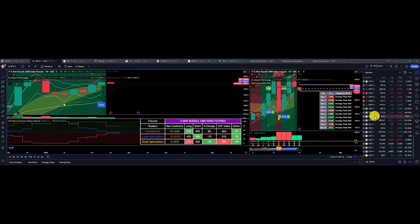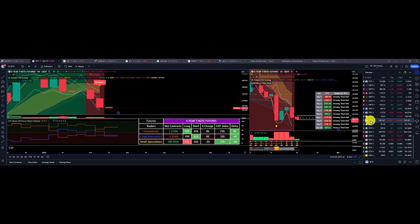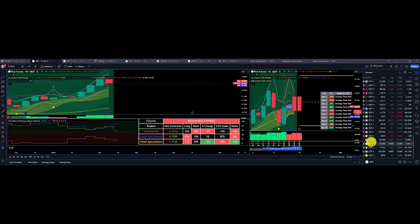Russell last week, overall profit of $1,890. 30-year, overall profit $93. 5-year, overall profit of $70. Rice, overall profit of $1,260, for a total of $13,250 on one contract each. There were a total of 13 picks, 10 wins. Win rate was about 77%. So in utilizing the delta stacks, this was rather profitable for last week.